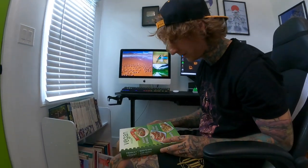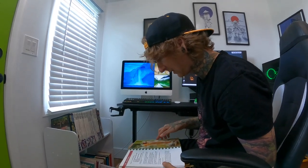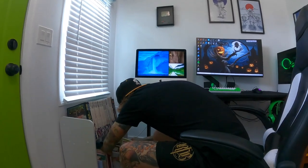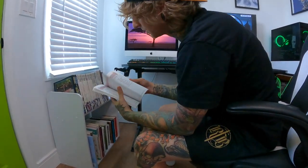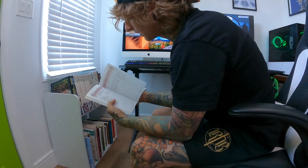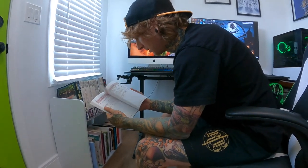We got main dishes, desserts, quick and easy, so many good things. We've tried a couple of them, but we know what we like, so we always end up making the same food. Spicy vegan. It's everything I eat, spicy. I don't think I've made anything from this book, though, just because they don't have pictures, so I can't visualize it as much. But oh, we've had two juicers. They both ended up breaking on us.